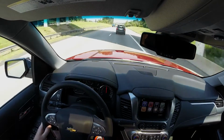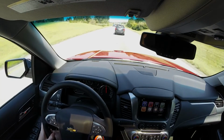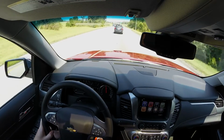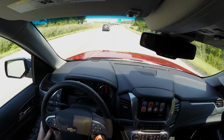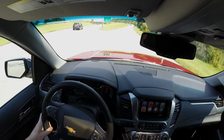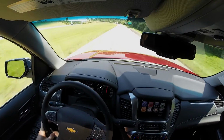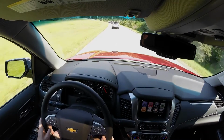Now if I merge over here behind this Equinox, mild braking by the Suburban to slow me down to, I'm down to 68 miles an hour, still braking. And like I said, my feet aren't doing anything. What's interesting is I hit this off-ramp though, it doesn't know it's an off-ramp, it's trying to bump me up to 75 to get to the off-ramp, and it's powering up, so heavy on the brakes.